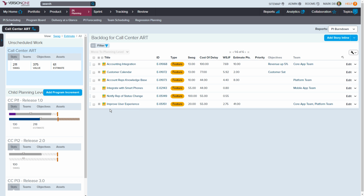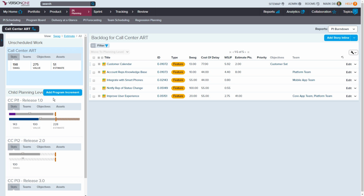So as I go into that PI, the first thing I see here are the features that are planned into my ART that have not been scheduled into one of my PIs. So for instance, accounting integration, which has the highest weighted shortest job first, should be put into this PI1. So I'm just going to drag that feature and put that right over here into PI1. By dragging it and dropping it over, I've gone ahead and put that feature here into PI1.